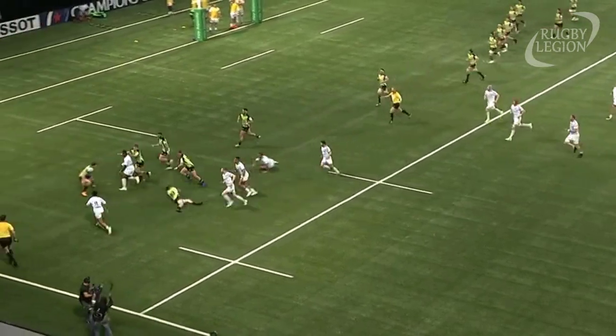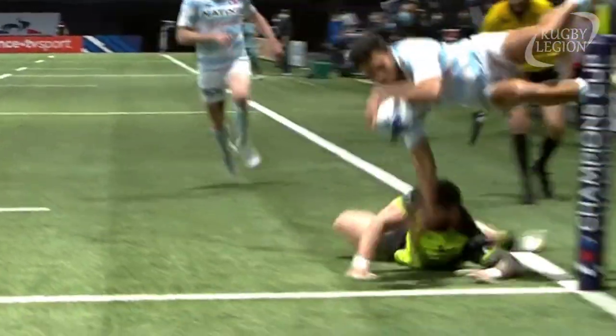Burst of pace from the fullback, still alive. How's it going to stick to hand? It is Taufik Finua.